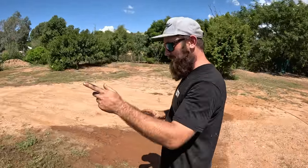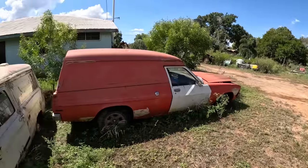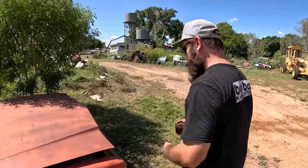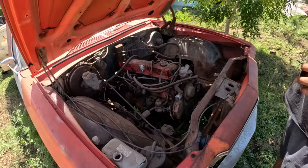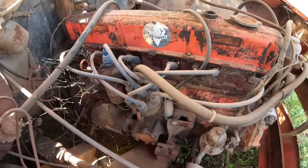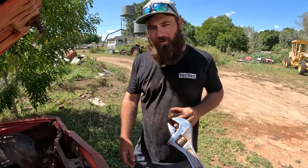So we're currently coming over to this panel van, which apparently has a coil and a few bits we need. This isn't turning into a hydration session, is it? Everything is a hydration session. That, my friend, is a coil, and that is a points dizzy. So, we're in luck. Oh, damn it.